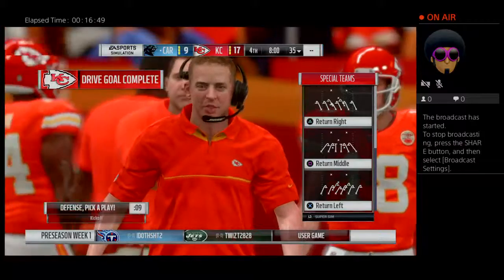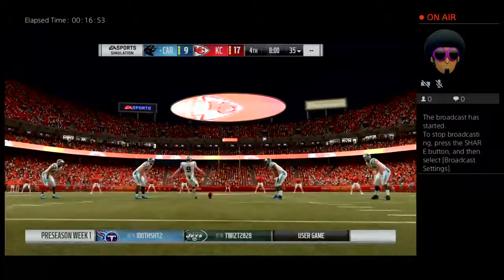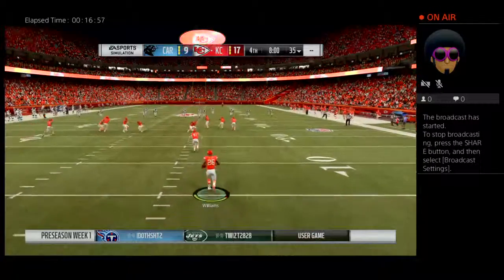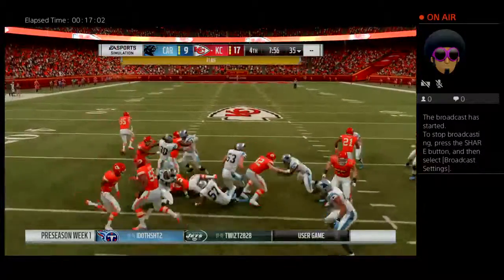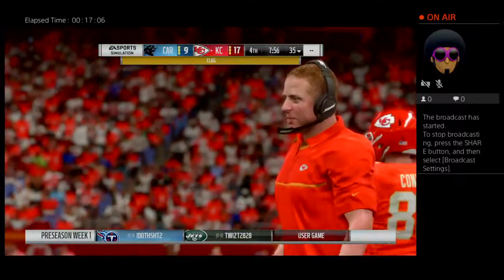For the 4th quarter, we'll begin with a kickoff following the score. Gano out to kick this one away. Now Damian Williams to return it. And a good return up past the 30, but was it aided by an illegal block or a hold?